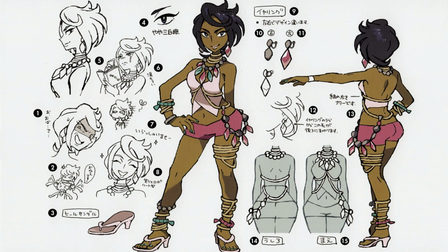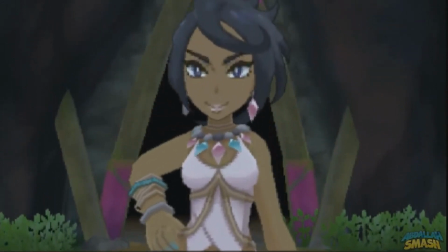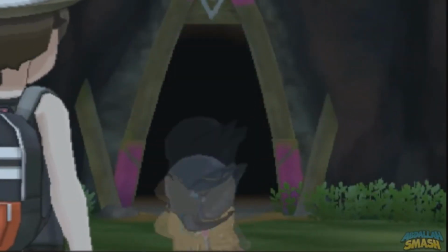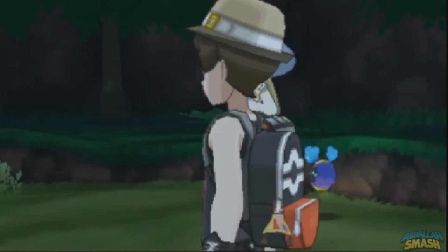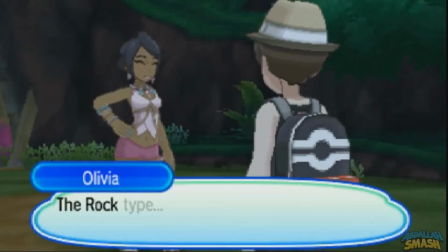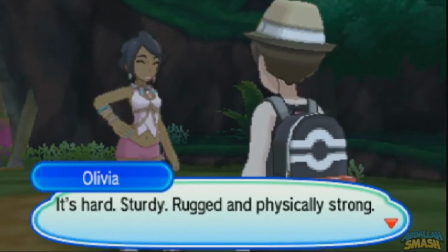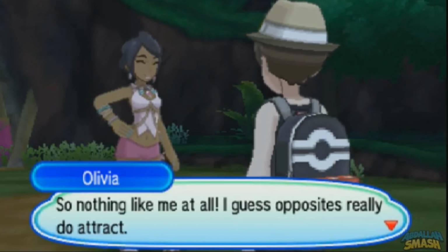Olivia, being a rock-type trainer, has a lot of those elements in her clothing, from normal pebbles to the more refined and colorful crystals. Olivia's dialogue is very interesting. She really resonates with the rock types, despite her personality being the opposite of rough and sturdy. She even admits it herself: "The rock type, it's hard, sturdy, rugged and physically strong. So nothing like me at all. I guess opposites really do attract."